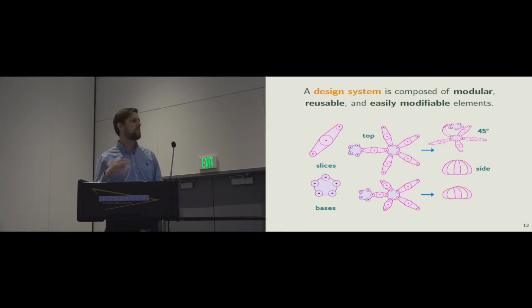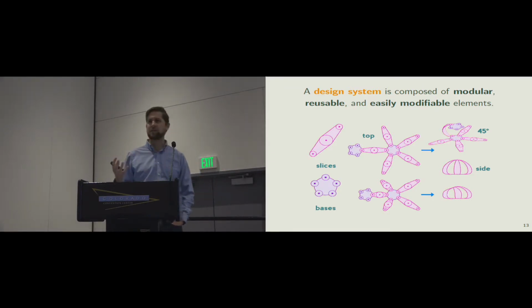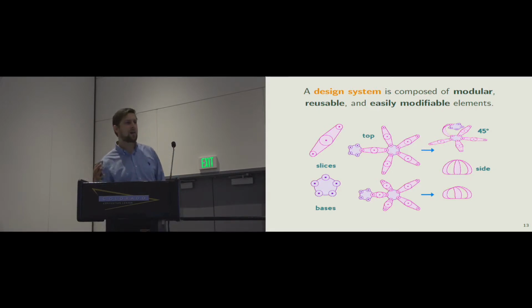A design system is composed of modular, reusable, and easily modifiable elements. I want you to think of a brand you might develop as a graphic designer for a company. You don't just make a business card. You make a logo, and you also make a color scheme and maybe some canonical shapes. And then you mix and match those things to produce a business card, but also a website and a mobile app or something like that. And so that's the kind of idea that we're trying to get at here with these CuddleBits as well.